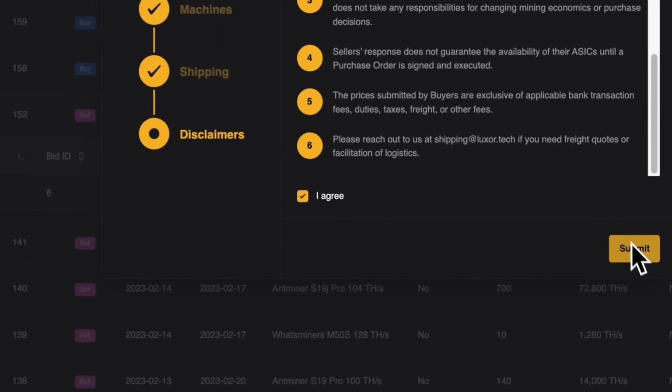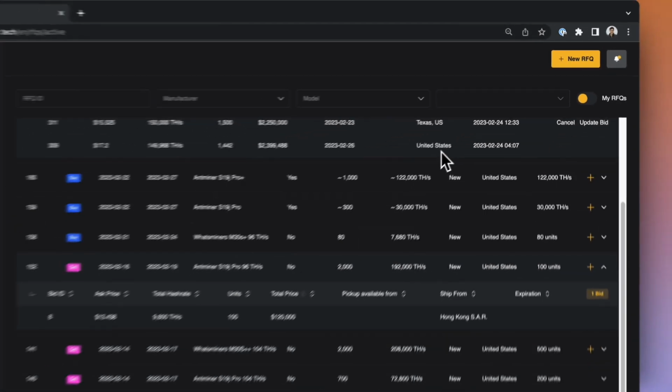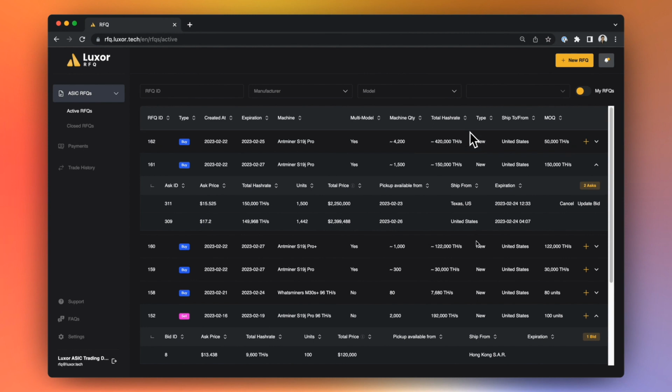Then you go to disclaimers, same thing. You can agree, and then the seller will be able to see your offer. And that's pretty much it, how you submit answers to want to buy and want to sell RFQs.